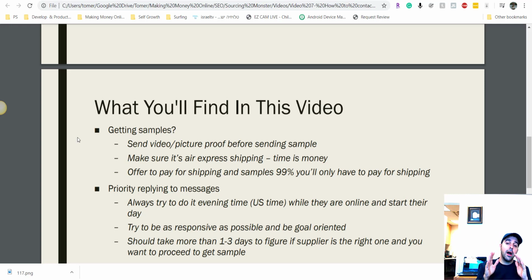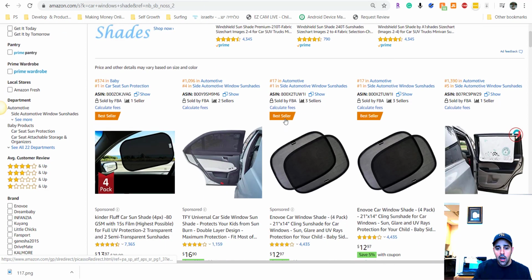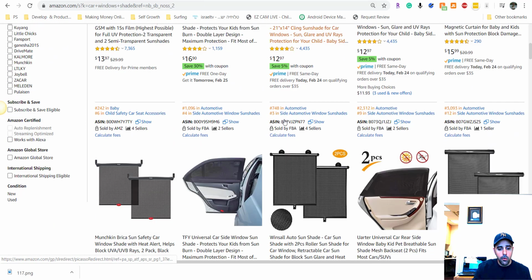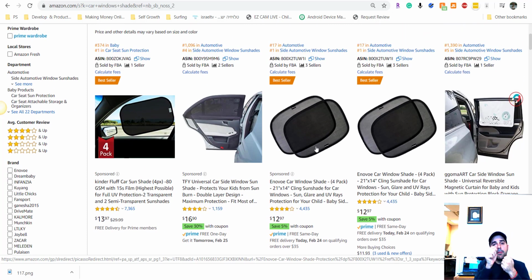Also, by the way, I always recommend that you get at least 1 or 2 of the best-selling products on Amazon for the product that you are looking for. So for example, we want the window car shed. I will order this one and I will order another one. That way, when I get the product, I can confirm and play with it and compare it to the sample that I get, so I know what I'm talking about.